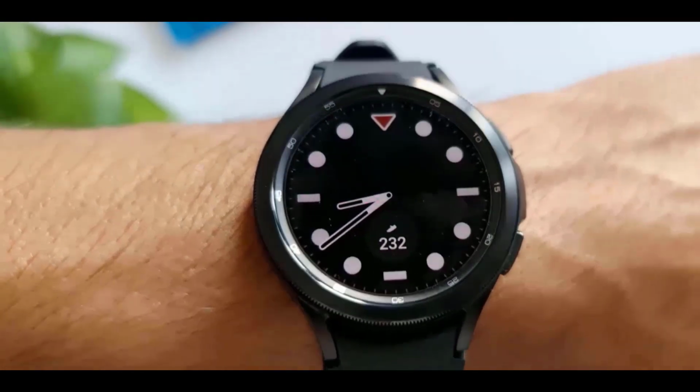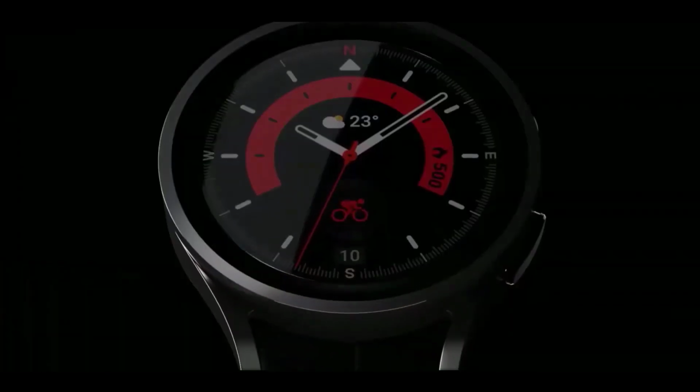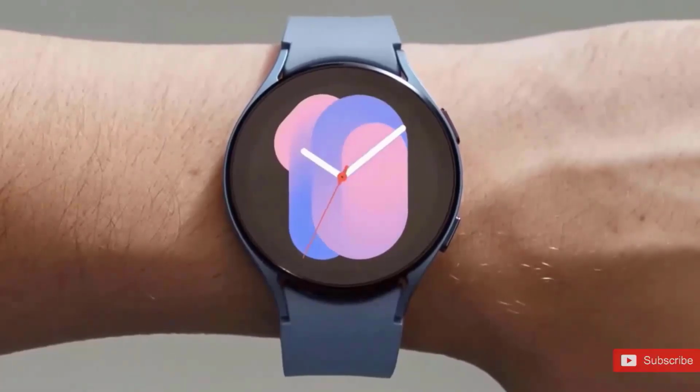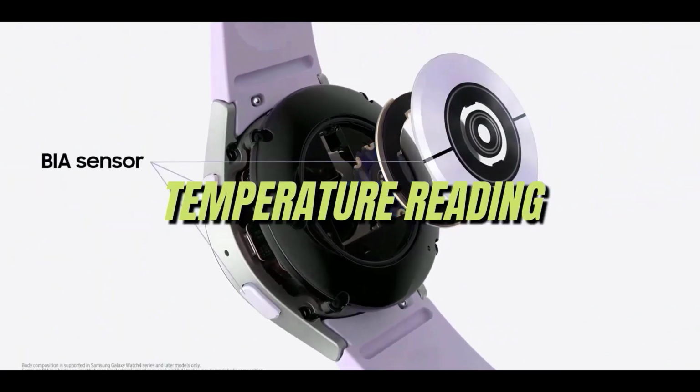The Galaxy Watch 6 and Galaxy Watch 6 Classic are anticipated to have another significant enhancement in addition to the bigger batteries. Rumor has it that they could be equipped with tiny LED displays rather than the Super AMOLED screens, which would give even better battery life than their forerunners.